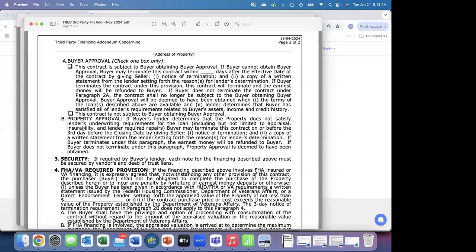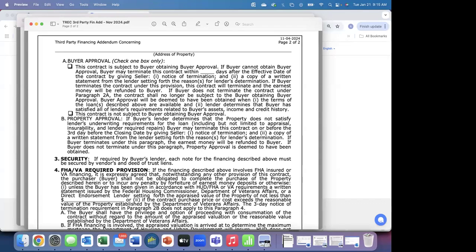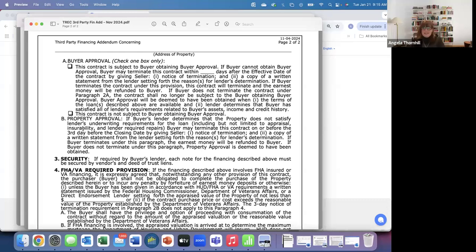Thank you for letting us know. I said I wasn't aware of it. I always thought it wasn't fair for a buyer just to back out. Yeah, so that's good to know that they changed it. Yeah, I think this is a very good change. So I was really happy to see it when they put that in there.